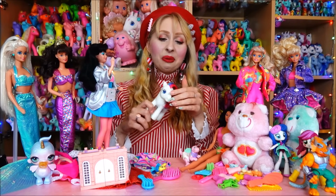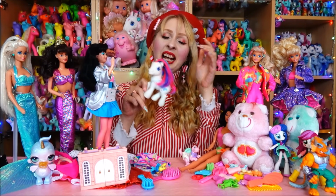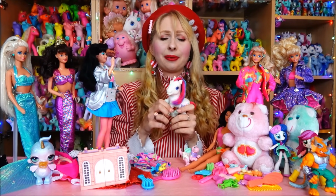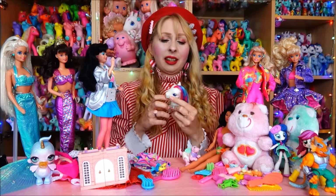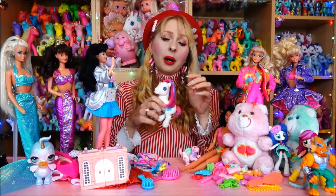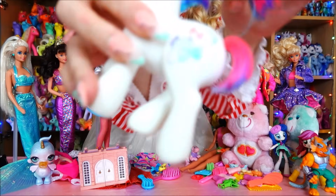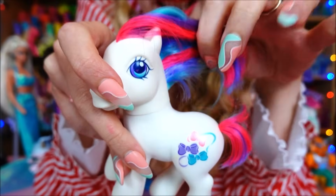A G3 My Little Pony. What's in there? This is Bow Tie. Super cut hair. I should probably rehair it, though I'm not the biggest fan of rehairing G3 ponies because it's kind of difficult to get the head off. It's glued on more sternly than with G1s. The body is also harder, but otherwise I should be able to rehair it. I think I might even have all of the colors, because I'm not gonna leave it like this. It's not really presentable.